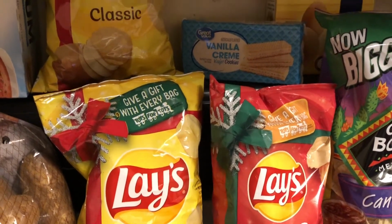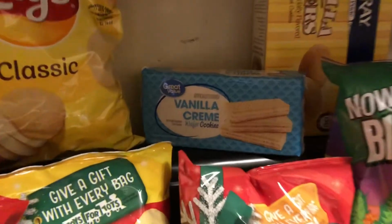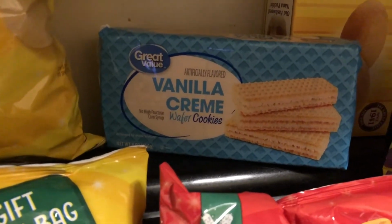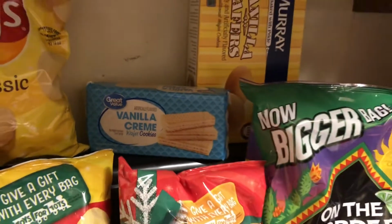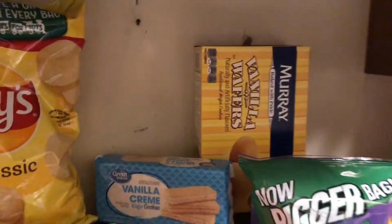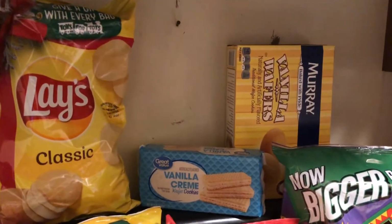I only ordered the 1 bag, so they were right. I got some of the vanilla cream wafers, the Walmart brand. Those are really, really good. I got some of these vanilla wafers. They're the Murray brand. I like these better than just the vanilla wafers, and they're cheaper.